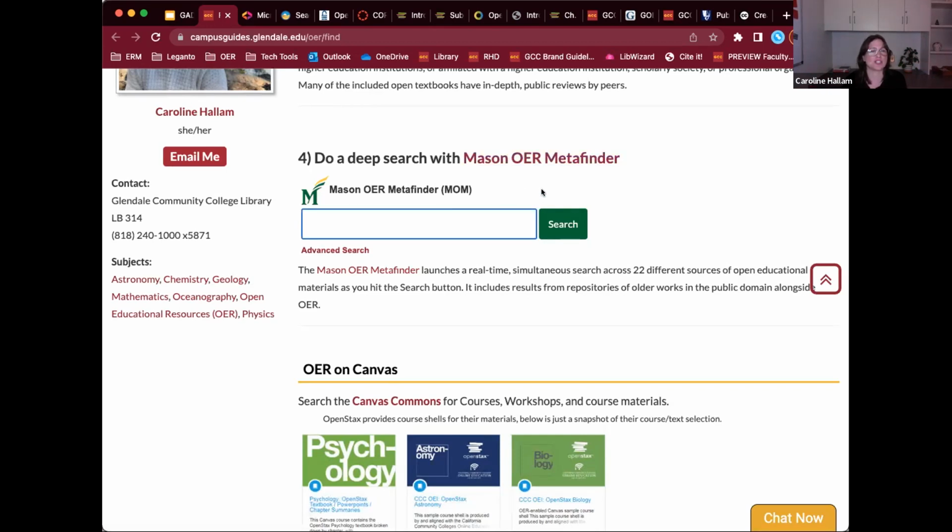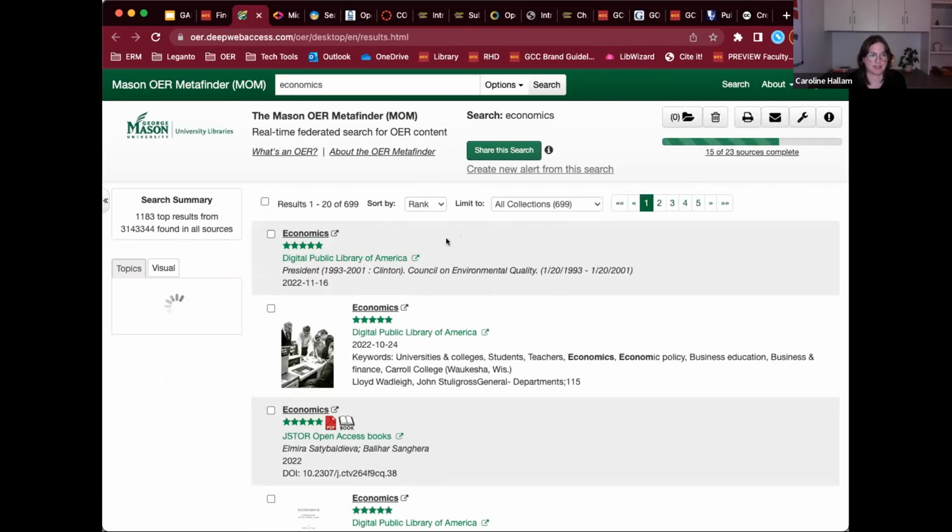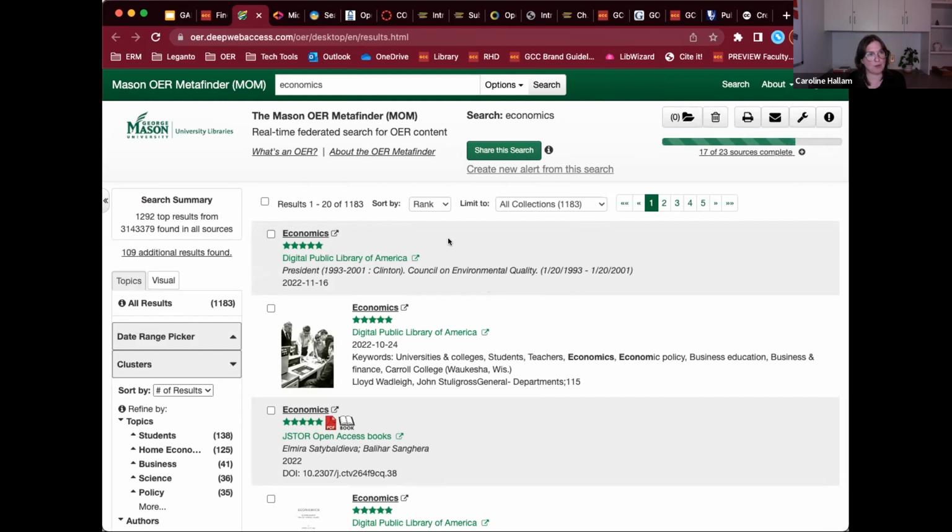So this does a really deep search across digital heritage institutions. So especially if you're teaching history or teaching a historical aspect of your particular discipline, you can find things that are in the public domain and other open access books. You can also just limit it down to textbooks only, but this thing is, wow, it's very powerful. And it includes even more repositories than OASIS. But I don't recommend this to start off with because the interface can be a little more challenging. It's kind of a little more old school, I guess.